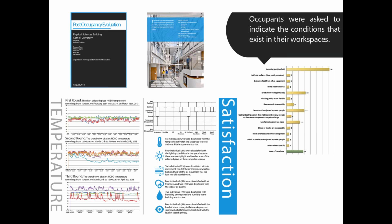This chart, the building manager found it interesting to compare to his own data, because what we measure in the POE study is where people are, the occupied space. Much of the data that the building manager has is actually taken from within the system, like at certain locations within the duct.